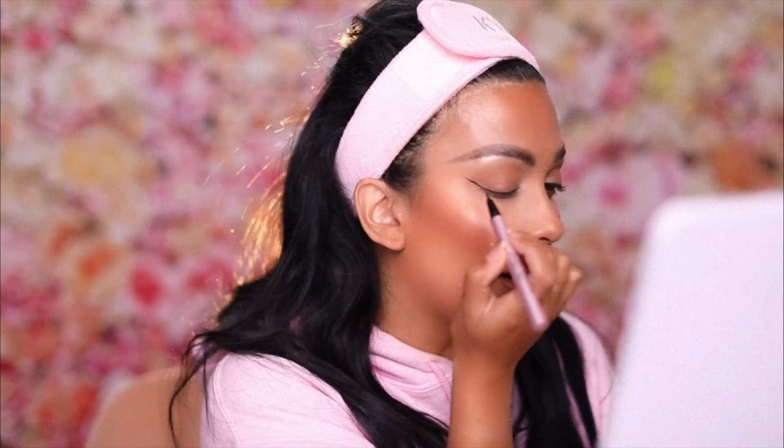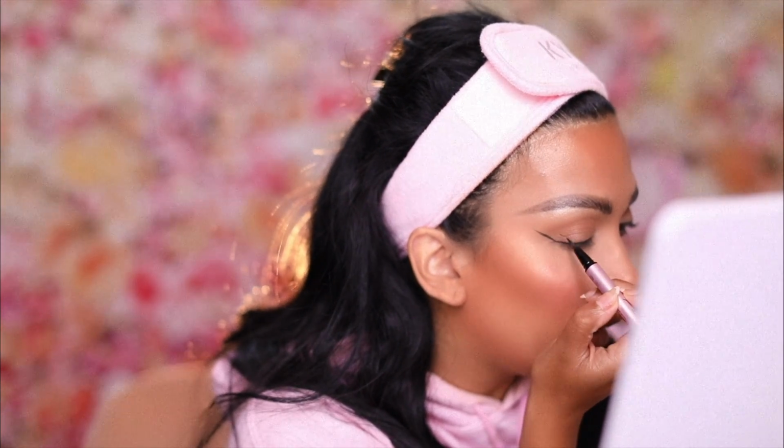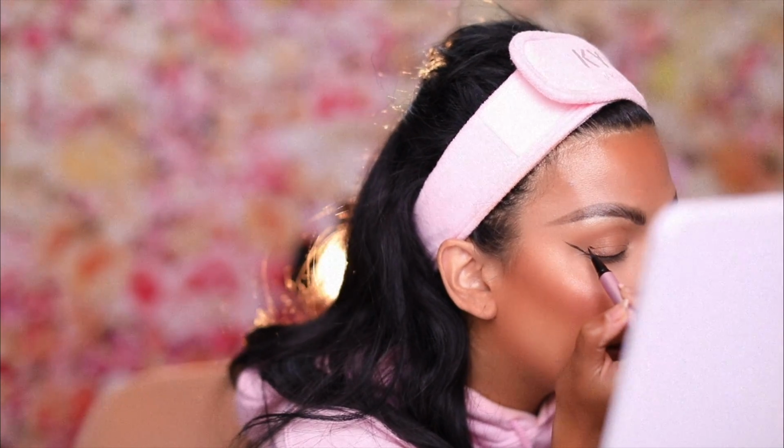So then I'm gonna connect that point to, let's see. So let's decide how thick we want our eyeliner on the outer corner. So I like it pretty thick. Let's make a dot. I never do that, by the way. That's a new technique I'm doing right now, and I think it's actually a good idea. I want them to be kind of even.